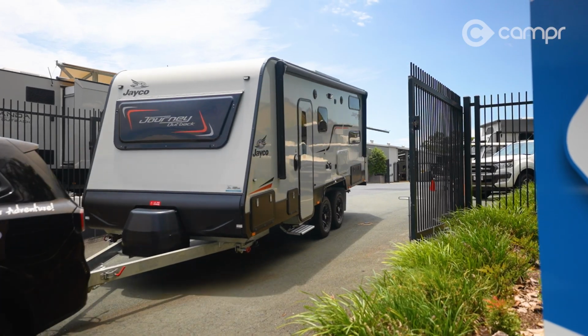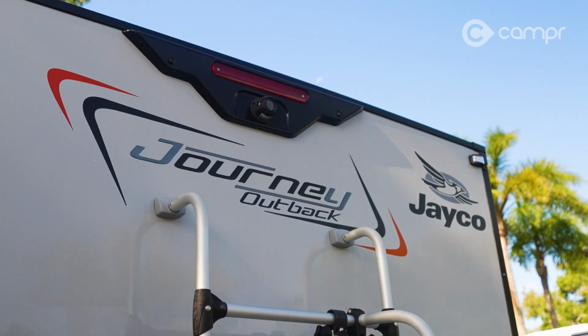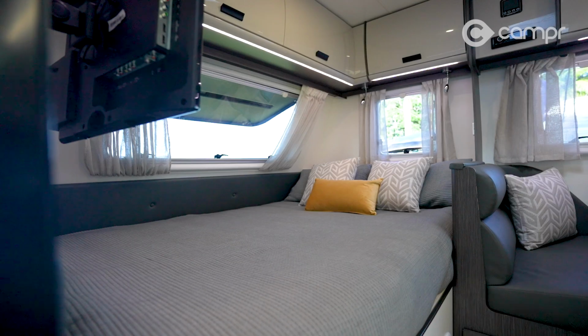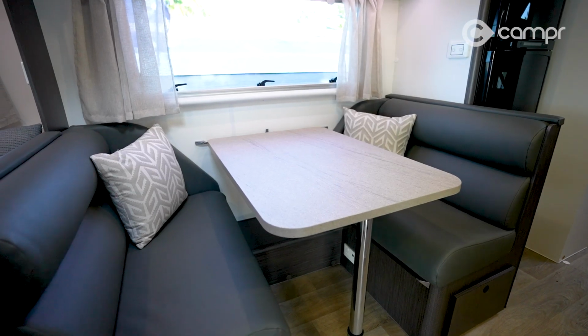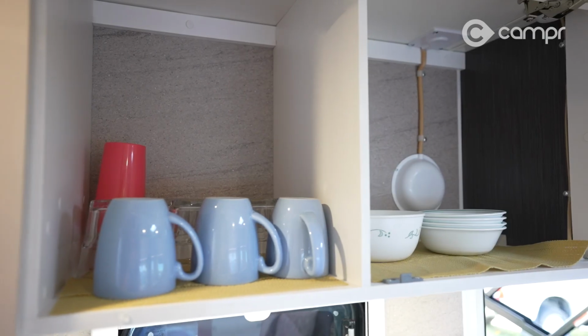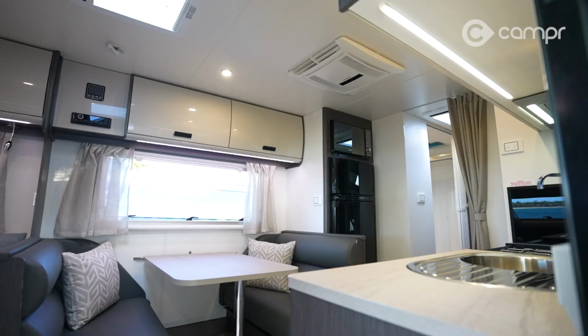This week's tourer of choice is the highly fancied and very popular Jayco Journey Outback, ideally suited for a family with loads of space, a queen-size bed at the front, kitchen and dining for 4 in the middle, and a 2-bunk combo and ensuite in the rear. Plenty of cupboard and storage space and all of the creature comforts we've come to expect from Australia's favourite caravan.